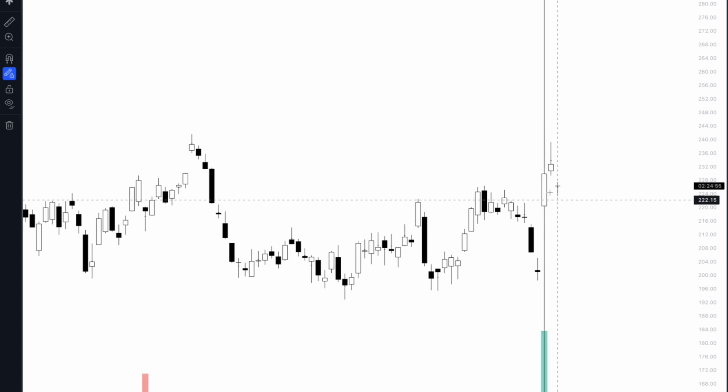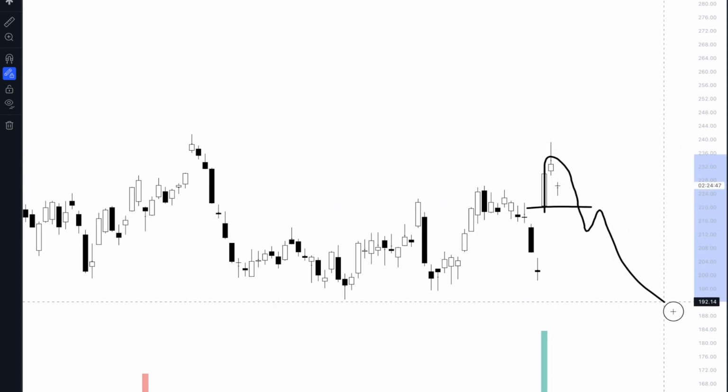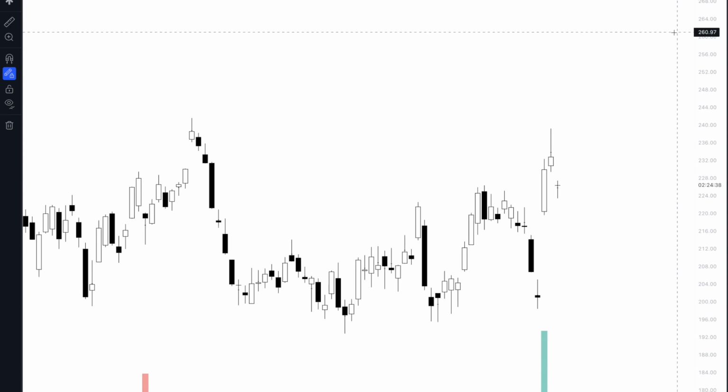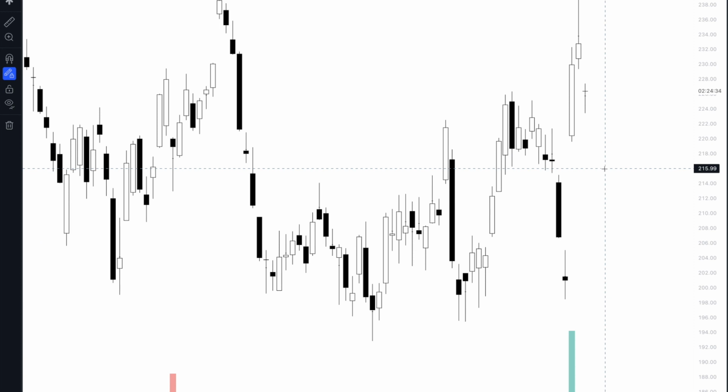So we do not want to see the break of this open, because that would probably lead to something like this, right? But if it retests it and then goes back up, then you know that is possible. So it's still worth watching FDX. But I'm just trying to show our calls here and these fantastic wins we produced this week.